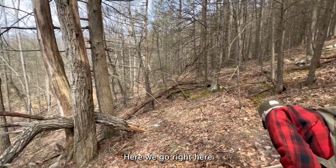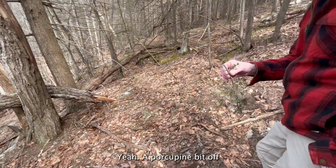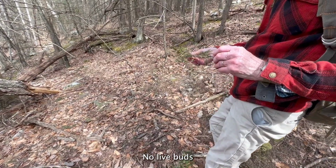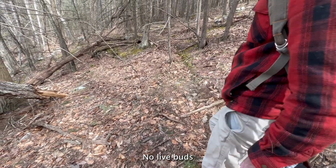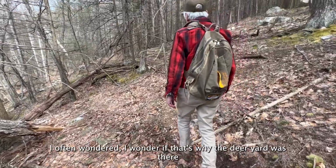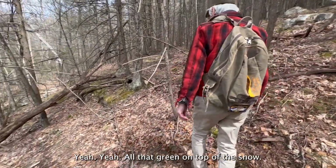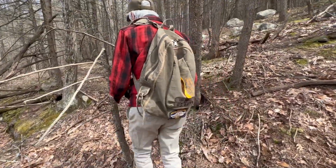Here we go, right here. Here's one here. Yep, porcupine bit off. Let's see, no live buds, just chips. I often wondered if that's why the deer yard is there. Probably, yeah, all that greenery on top of the snow somewhere.